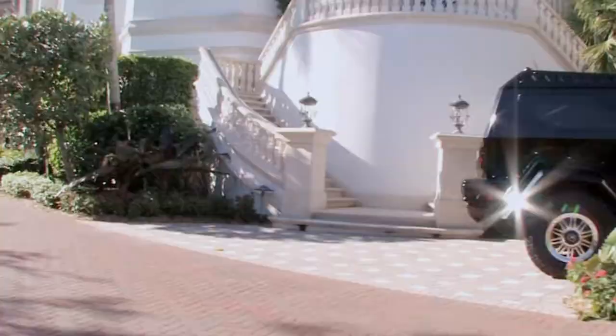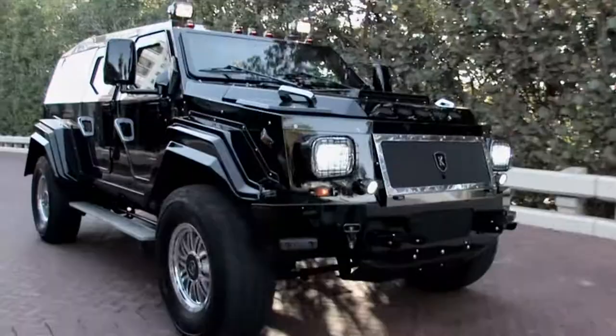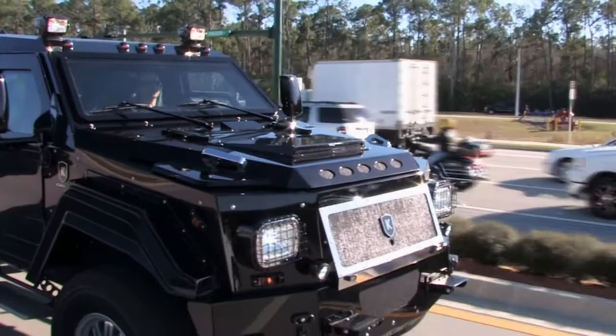Before the Knight XV's massive silhouette shocked the automotive world, there were precious few options for the high net worth, security-obsessed individual. While standard cars could be customized with aftermarket armor and enhancements, these vehicles had too many weaknesses to truly provide ironclad peace of mind to their owners.